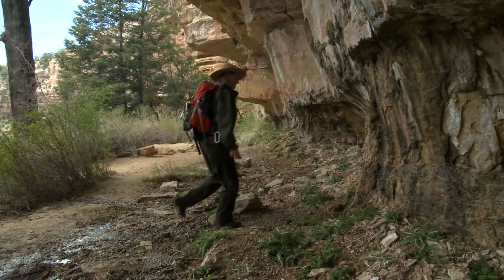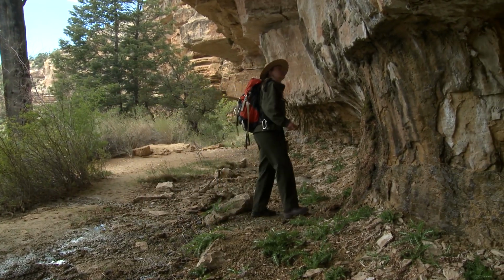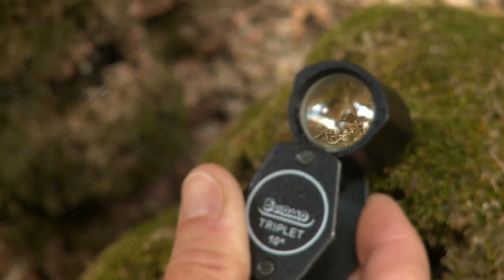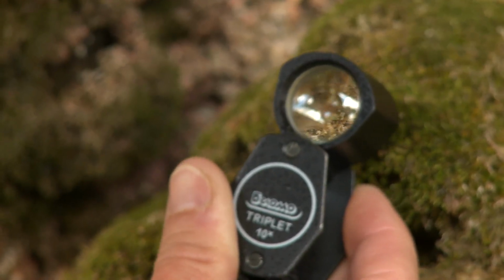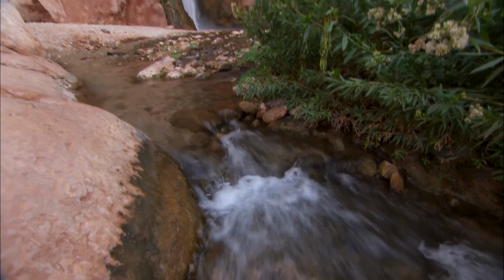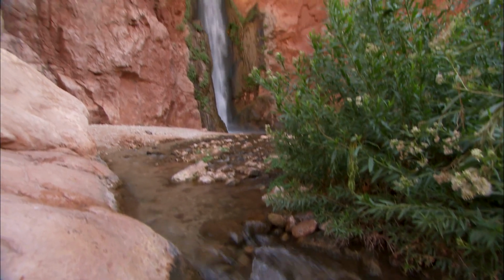We have seeps and springs nestled in side canyons that have a variety of species that are dependent on them. The diversity in the springs alone is unparalleled to any other location in the park.